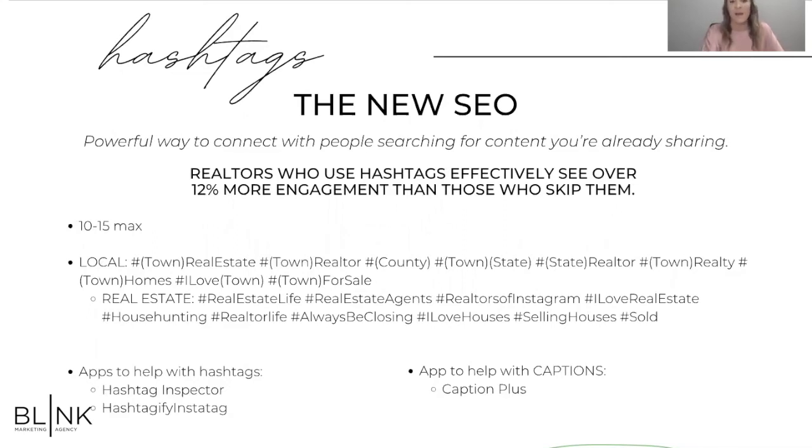And then below you can kind of see a few apps to help with hashtags. So you can actually look up hashtags, like if you are looking at a farmhouse or a Victorian, you can put a particular hashtag into these apps and it'll generate the most used, most valuable hashtags that would come up after that one.